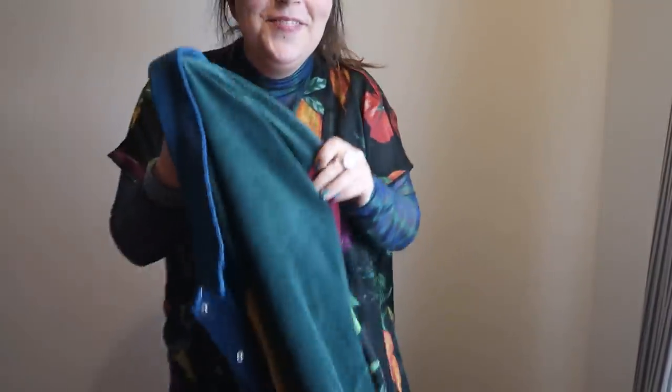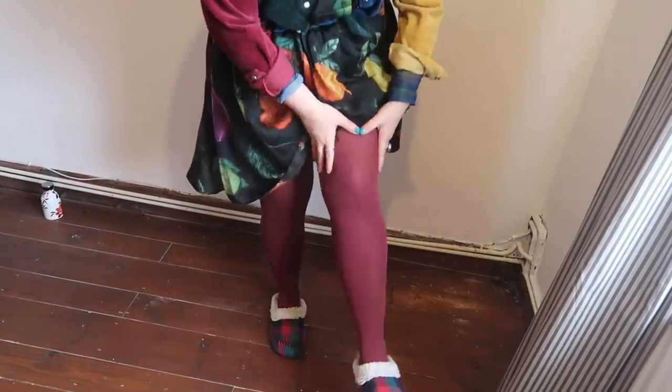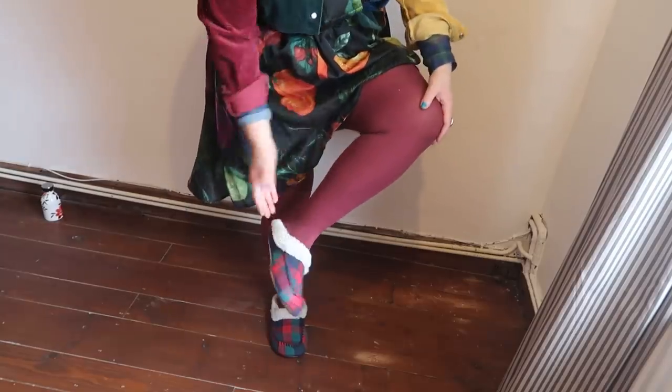But then I really pushed the boat out. And I got this corduroy shirt. And then I've got burgundy tights and these very fetching tartan slippers. I think it goes without saying I wouldn't have put this outfit together if it wasn't for this challenge, but I don't think it's the worst. You guys have a little look.